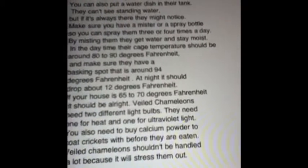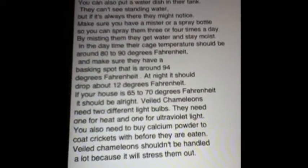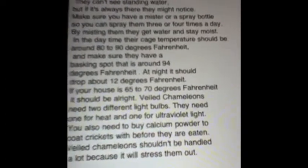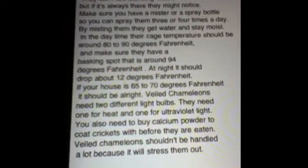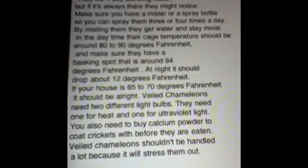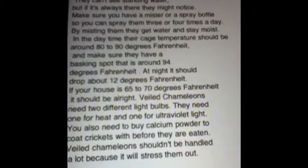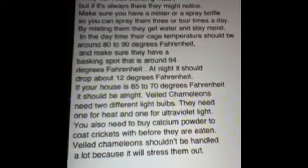In the daytime their cage temperature should be around 80 to 90 degrees Fahrenheit, and make sure they have a basking spot that is around 94 degrees Fahrenheit. At night it should drop about 12 degrees Fahrenheit. If your house is 65 to 70 degrees Fahrenheit it should be alright.